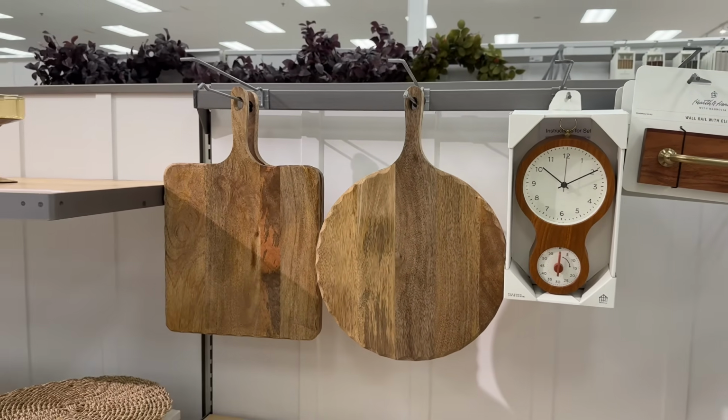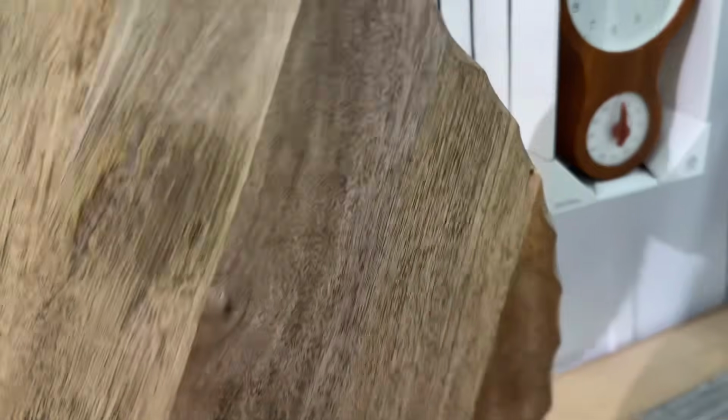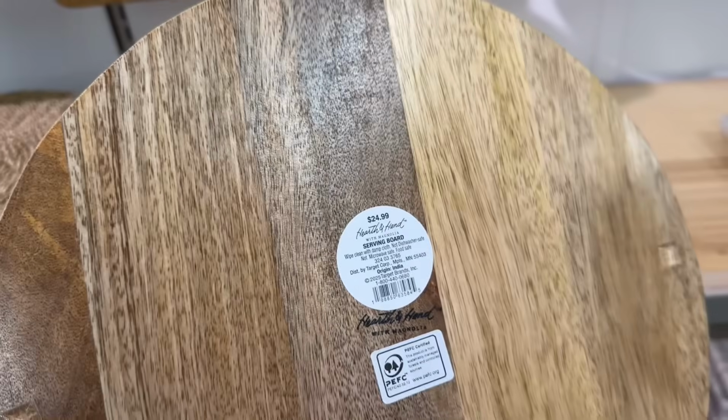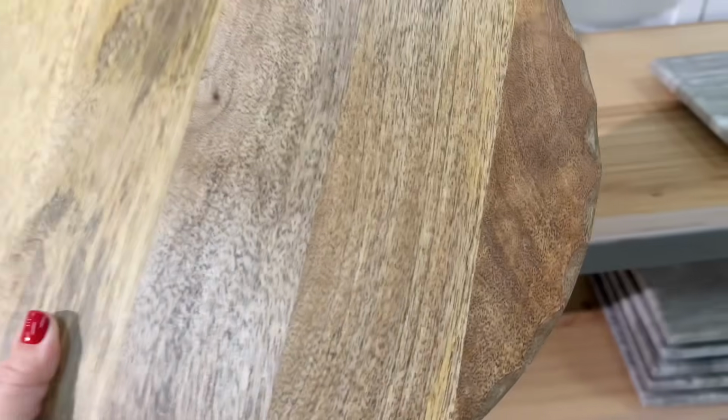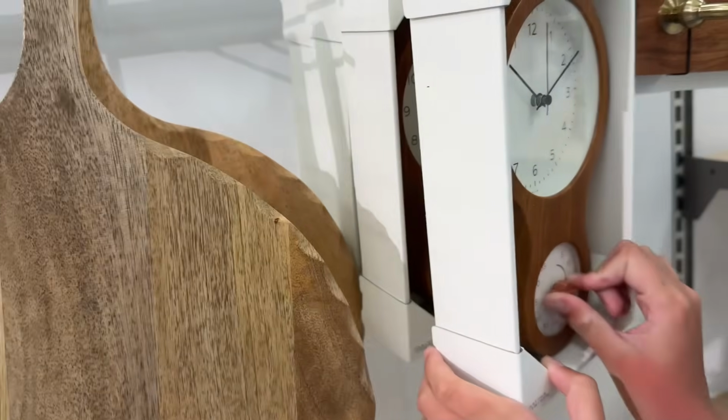But these boards, y'all, they were gorgeous. They almost have like a subtle scalloped edge. $24.99. I don't think you can tell in this video the size of these. They are really big. Just super pretty. They have the round one and the square one.